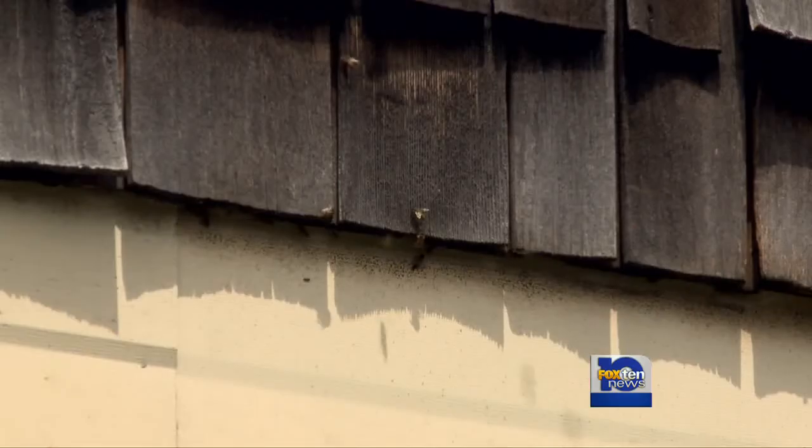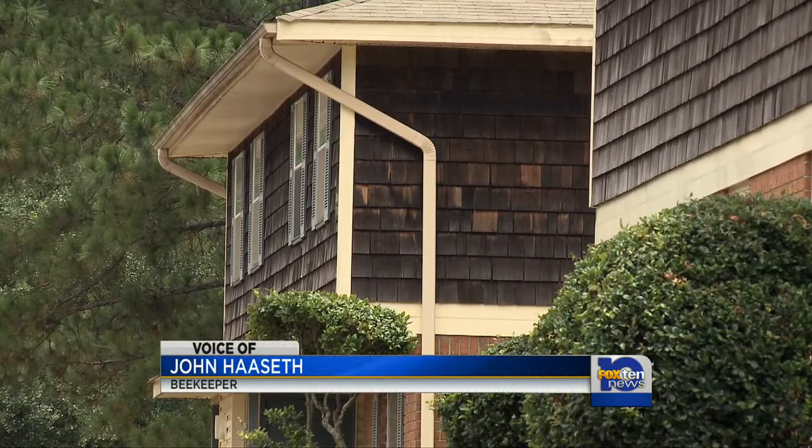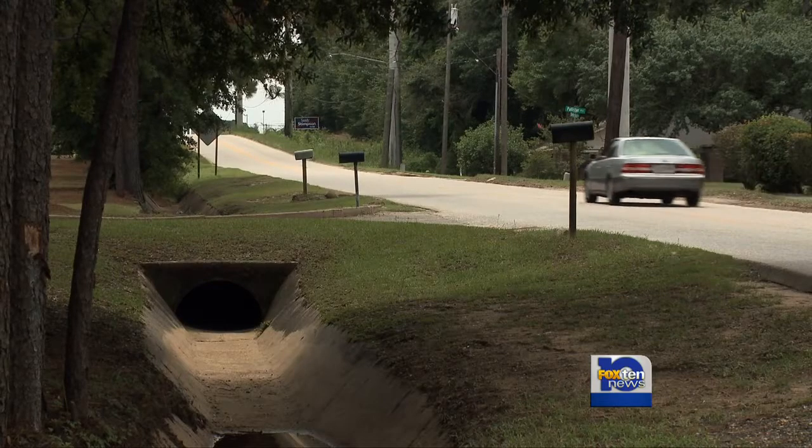Sure enough, a swarm of bees had made themselves a home inside some wood shingled siding. If they're on the side of the house and there's a few of them going in and going out, that's a time where you really don't want to aggravate them because they will sting you. But just as soon as we started recording video, an apartment manager appeared and asked us to leave. So we moved our interview off premise.